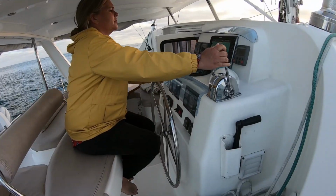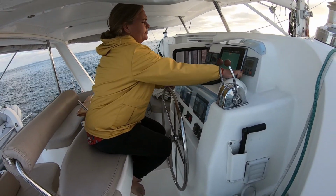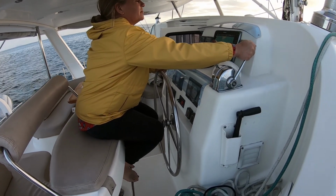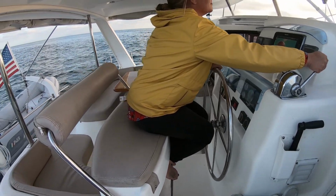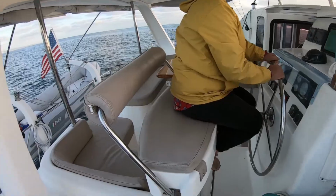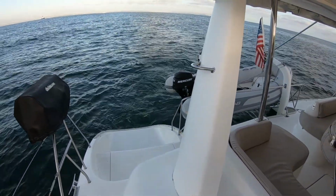Give it a little forward thrust and let's get the heck out of here. Look, I can see our house in the distance. I just got it. Yeah. Like it's not very nighttime. I see blue. Yeah.